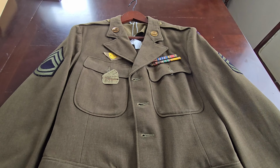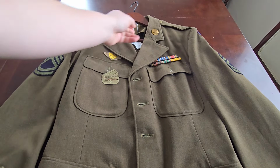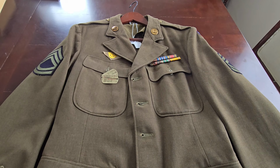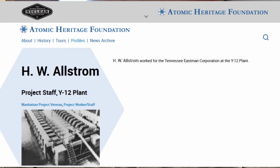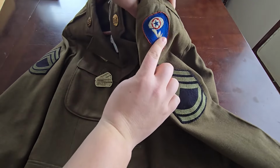Now, interestingly, according to his obituary, he completed some postgraduate studies in physics, and as such, following his enlistment and being in the engineers, as we could see here by his collar disc, he ended up being assigned to the Y-12 facility in Oak Ridge, Tennessee. In addition to his obituary saying this, he's actually also listed as a member of the Manhattan Project on the Atomic Heritage Foundation list, which I'm also posting up here. And of course, on top of that, we also on the sleeve here have the Manhattan Project patch, which is super cool.